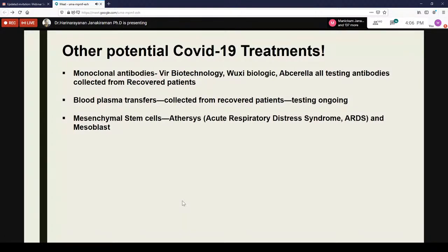There are monoclonal antibodies, which is again an antibody that is specific and comes from one clone. They produce it, so it does not have clonal variation. So it is a monoclonal antibody. And these are companies like Vir Biotechnology, WuXi Biologics, AbCellera. They're all testing antibodies collected from recovered patients all over the globe. And let's seriously hope that that's going to work out.